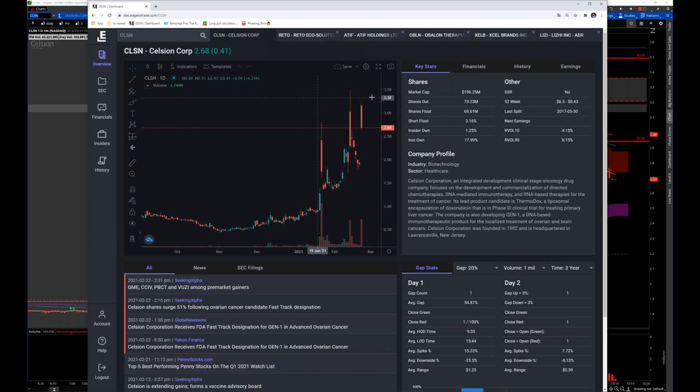So CLSN, you can see that it has a 69 million float, small market cap. Everything below 300 or 400 million, depending on who tells you, is considered a small cap, okay? So you can compare the market cap of Google to this. And this company basically didn't have any great news today.